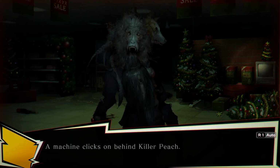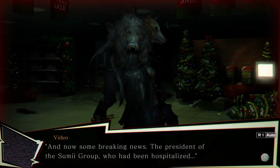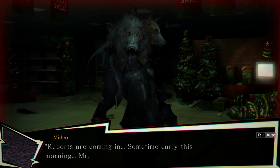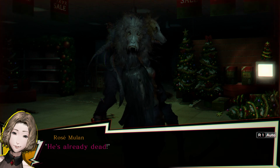And now some breaking news. The president of the Sumii Group, who had been hospitalized, who wanted to kill Ishimaru, but reports are coming in. Sometime early this morning, Mr. Noboru Ishimaru passed away. He's already dead.